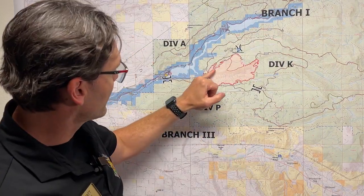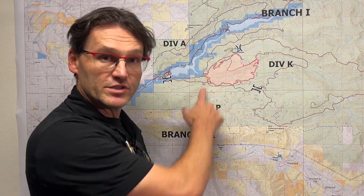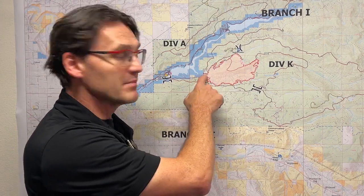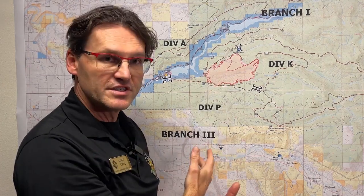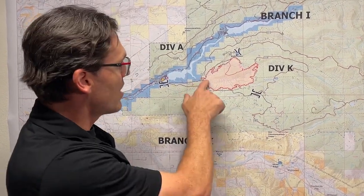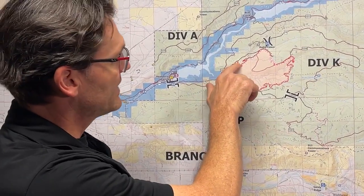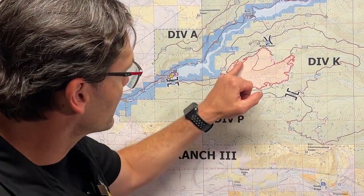We still have hand crews and engines along these roads. Right here, we actually are mopping up, which is a good thing. That's what we want to do. What that means is the fire is pretty much done along this road. So you're going to start to see some containment percentages go up tomorrow, which we're really happy about. So they're mopping that up, and then we're going to continue to bring fire along this just a little bit at a time as it allows so we can close this gap.